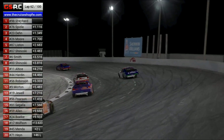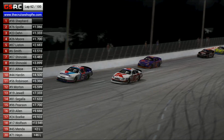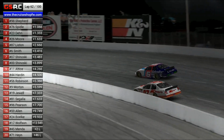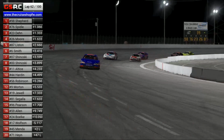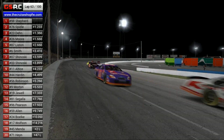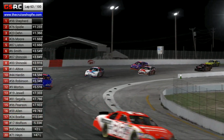Oh, it looks like Kurt Smith may have had some problems. He went way up the track. That opens the door for Tim Shinoski in the 07, and he's now going to make a move on the 6 car. He's under fire also from Matt. So maybe the brothers team up and take out Kurt Smith tonight.